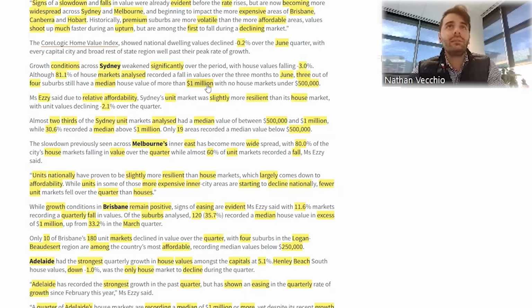And that's the key. The key driver is the fact that for the premium or higher cost property values, as rates rise, people's affordability is getting less and less, which makes it more of a challenge to secure these purchases, because we know that credit and the ease of credit is quite highly correlated to the value and the cost of properties. It also goes on to say that, relative to affordability, the market for units in Sydney was slightly more resilient.